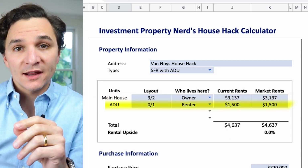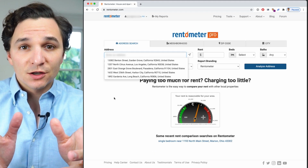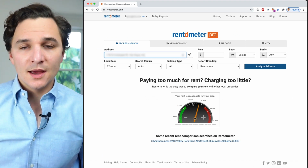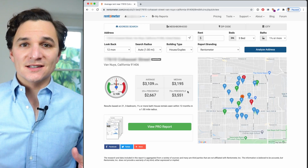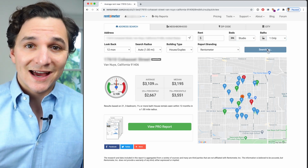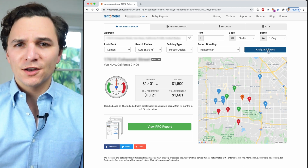i.e. 0 beds, 1 bath. Because we bought the property vacant, we enter the same number for current rents and market rents. And I find market rents by going to rentometer.com and looking at the median rent numbers. Median rent means that half of the nearby units rent for more and half rent for less. So median rent is a solid rental assumption to use in your underwriting, though frankly, because of its high ceilings and private backyard, I think the ADU will rent for more than this. But let's be conservative.